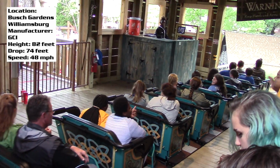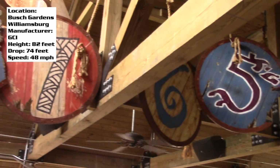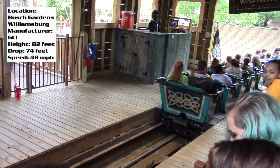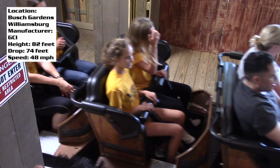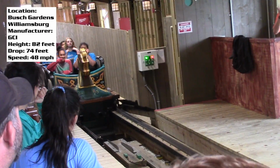So you get into the station, and what's cool is that they've had all the rows labeled 1 through 8 on these Viking shields. So again, completely going all out with the theming. Looks super good. You're going to pick your train, you have the Viking ship and the bear head, both look awesome, and then you begin your ride.